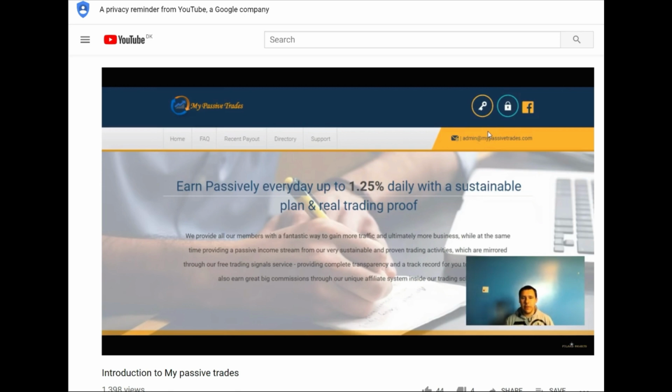It is very, very simple, but the main point with My Passive Trades is its sheer sustainability. It has been built with real profits, with real experience put into it. The figures that we use to actually create it are based on our past performance and based on a percentage of our past performance. So it's not even constantly pushing it to the brink.